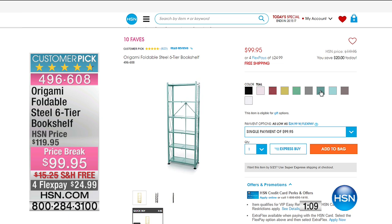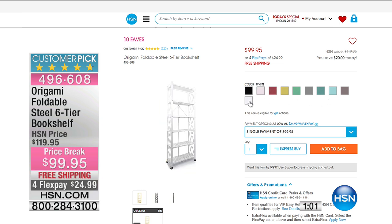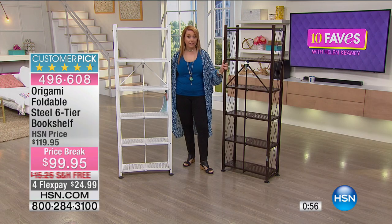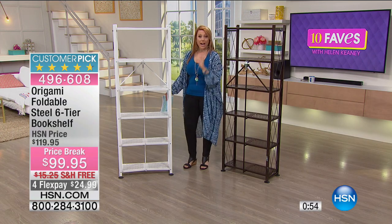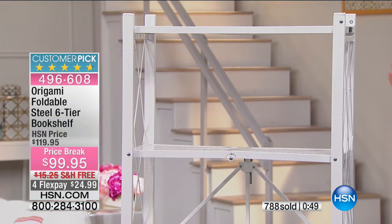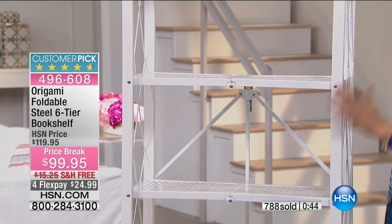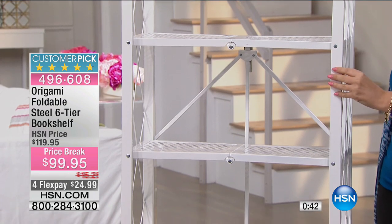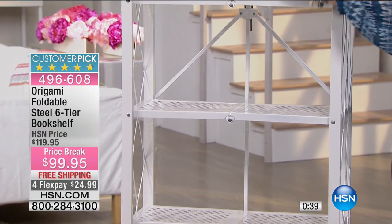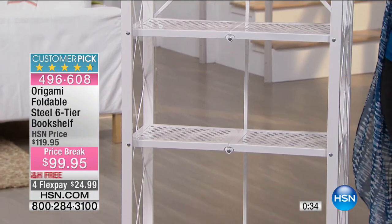And then teal, which is different from the mint green, which is also different than the turquoise. And then we also have it available in a vintage bronze, which is one of the original colors. And then, of course, white. So what I have out here is white, and this one is the vintage bronze. But they are all powder-coated steel. So with powder-coated steel, you don't have to worry that if I bang into it, it'll fall apart. No, this is origami.